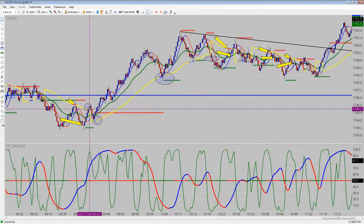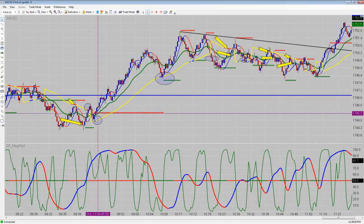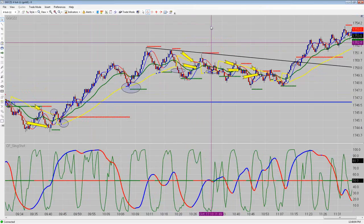Okay, actually, I didn't short it here. I'm sorry, I didn't do that one. My bad. That went down to the BBC, and then off the BBC, it had a big move up. It came back down, tested it again for the move up, tested it again for the move up.